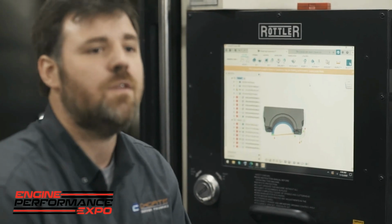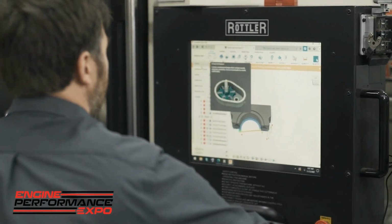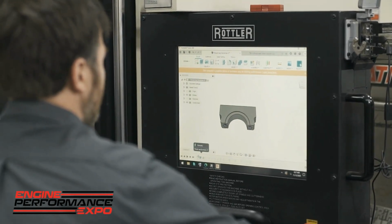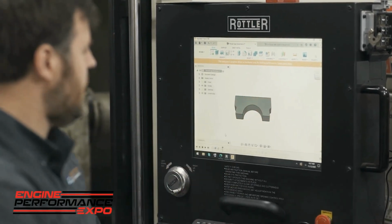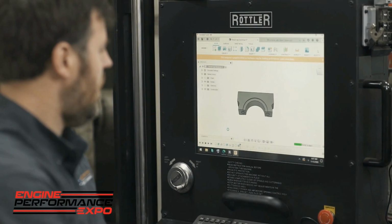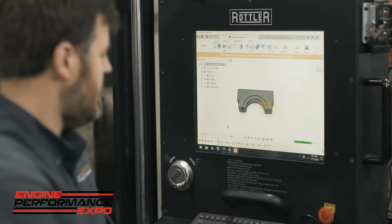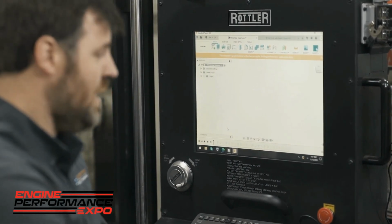So we've taken this through the CAD side of the software, which we can click over here and go into design, and you can see that through this timeline where it starts, and I'm just going to play through this so that you can actually see me build this main cap right here. And this is how we modeled this up. And once this is modeled, we're done.